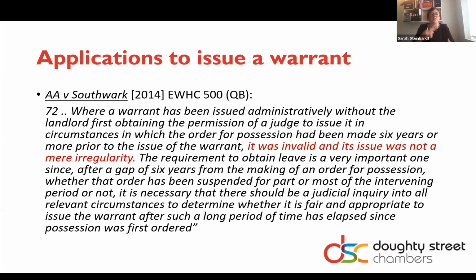And you can see the reasons for this. So this is AA and Southwark, where a warrant has been issued administratively without the landlord first obtaining the permission of a judge to issue it, in circumstances in which the order for possession had been made 6 years or more prior to the issue of the warrant. So that was the issue in that case. It was invalid, and its issue was not a mere irregularity. The requirement to obtain leave is a very important one.